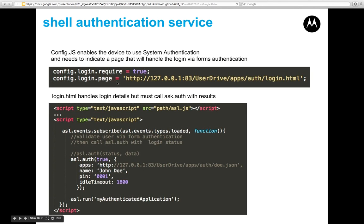If you turn it on, you need to specify where the login page is, so you can customize what that login page looks like. But the important thing is that in this login page, which is kind of an example here, needs to have the SL, of course, and it also needs to, once it's done processing the login information, call asl.auth, which basically tells the device true or false if this user is authenticated. And if they are, you can pass in a list of another JSON file, which basically will describe what applications are available to that user. And you can also provide other things like a PIN code, right? So you can set up this device so that multiple users can do this.